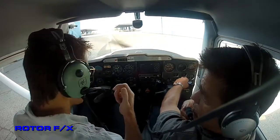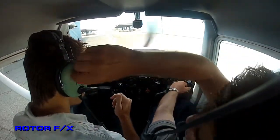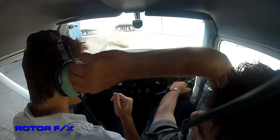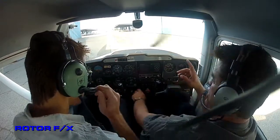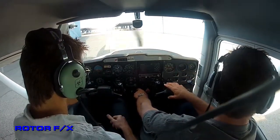You've got to keep the mic close to your mouth because they're voice activated. And you do have an independent volume control up here, so you can change the volume on your headset. I'm going to taxi out to the open area.